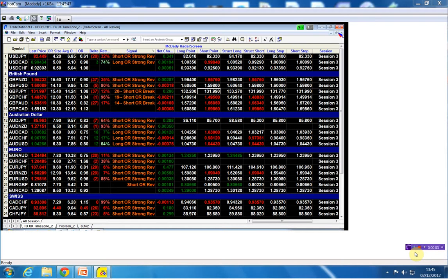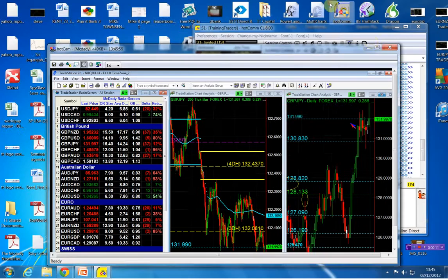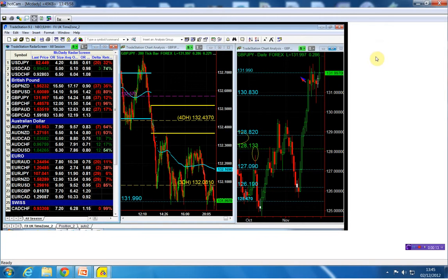If I put the chart now, this is how weak, if you will, the yen is. I mean, the pound, as you can see, as we have agreed, is pretty much in a sideways move. It's not going anywhere in a hurry.